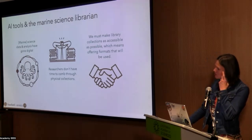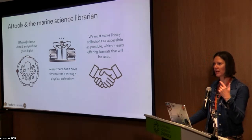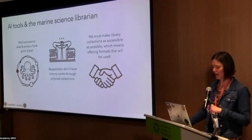And this shift in thinking, this evolution in thinking about how librarians approach our work is something that I personally think is critical to maintaining our relevance and maintaining our ability to support researchers moving forward.